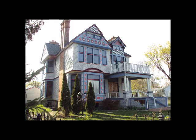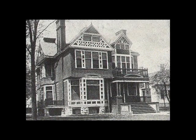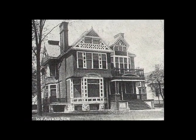This is what the Davison home looks like today, and this is what it looked like back in 1900. Pretty much the same, actually.